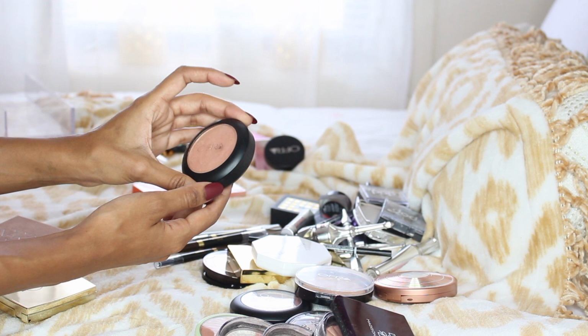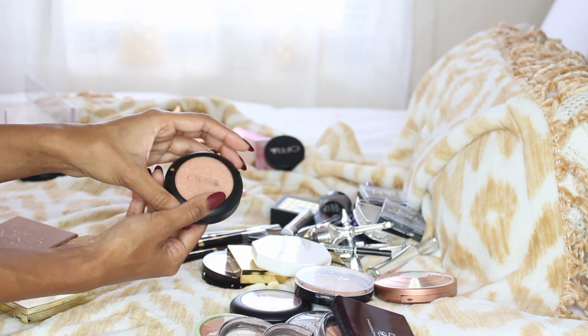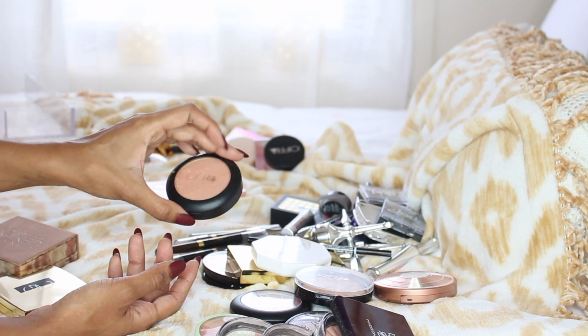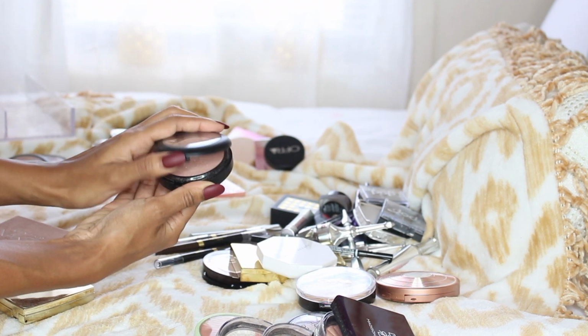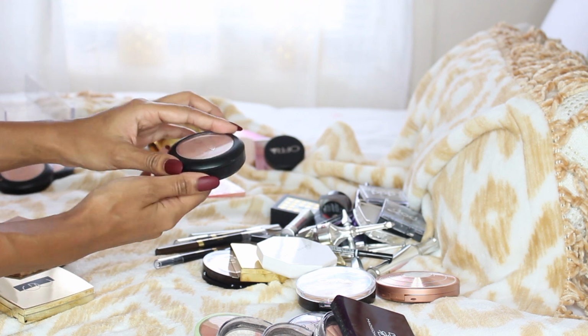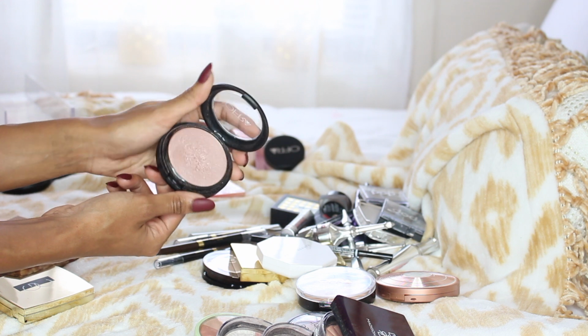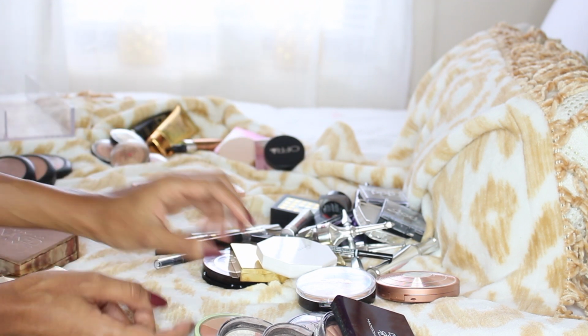A goodie but oldie has to be You Do You. It's a peachy highlight and it was so beautiful, especially for the summertime. I've had it for some time now, so I'm going to be adding it to that pile as well. This one is also from Dupe That, and it's called You Glow Girl, which is a little bit more of a pink pearly shade. Also adding that to that pile.